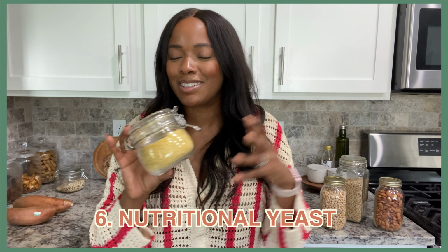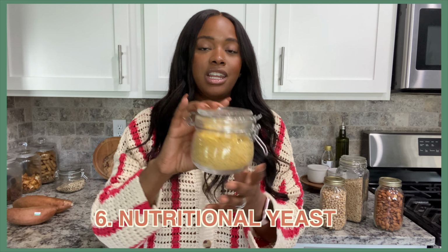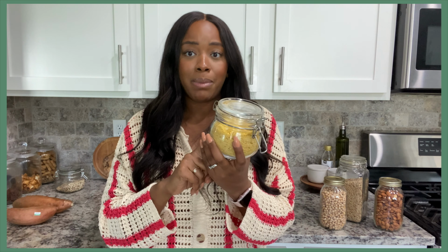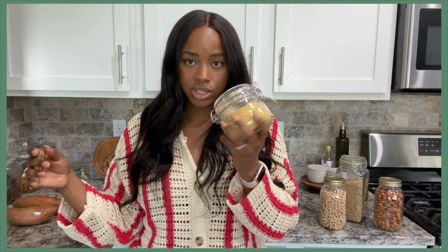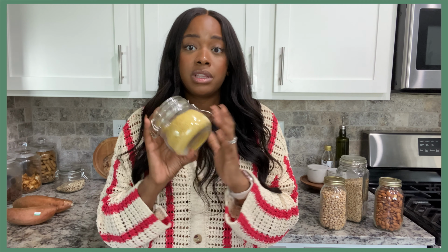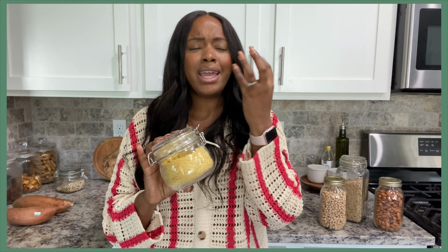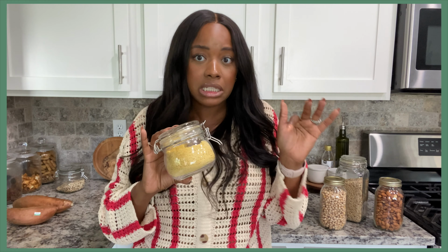Nutritional yeast. I know some people love nutritional yeast, some people hate it, but I would highly recommend getting it. I like to put this in my pastas all the time. You can put it in salad dressing, you can do mac and cheese, you can do a lot with nutritional yeast. If you're not familiar with it, it has a nutty flavor. I wouldn't say that it is cheesy. It has that nutty flavor that you can find in cheese.